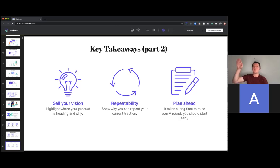It's like, oh, great, you're going way up here. What have you done to get where you are now? Can you keep doing it? Can you prove to me that it's repeatable, or at least sell me on it being repeatable? So that's something you're going to have to do.